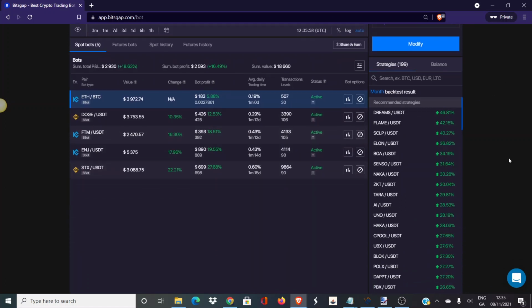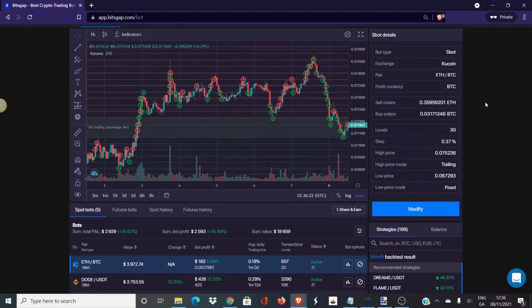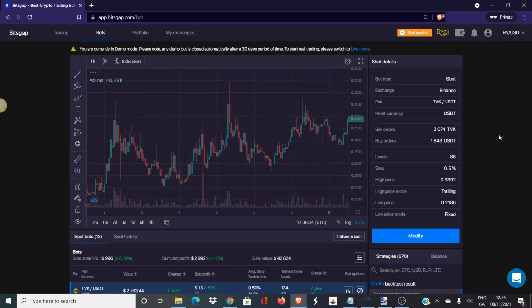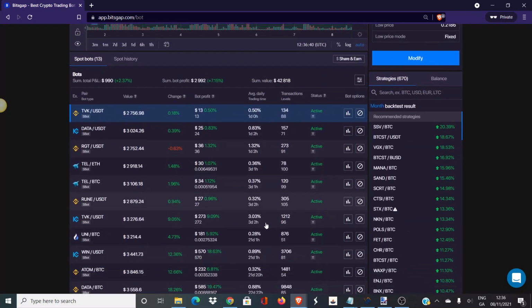And how do I know which bot to start, right? Okay, so here we have some 3 days, 1 week, or 1 month predictions, which give us a rough idea of which coins generate profit and which don't. It's Bitsgap's own prediction service. It's not 100% accurate. It's just to give you a rough idea of what happened with coins in the past. So what I usually do, I go over to the demo section of Bitsgap, right? You have a demo here that you can use to verify and test different coin pairs. They give you play money and you can just play around with it.